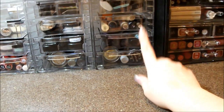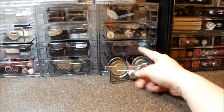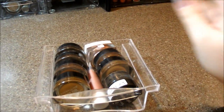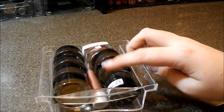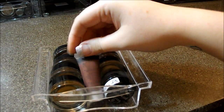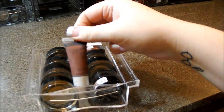So the last one in this little tower are a lot of my eye bases. Basically all of my Maybelline Color Tattoos. So Maybelline Color Tattoos, this is my Essence gel liner, one by Flower Beauty and one little one from Mary Kay actually, and this one's really good when I want to do like a burgundy kind of smoky cranberry.